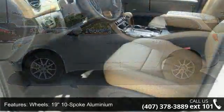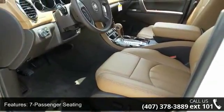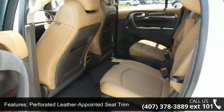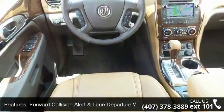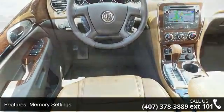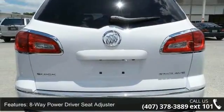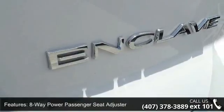This vehicle's top features include 3.16 axle ratio, 19 10-spoke aluminum wheels, 7-passenger seating, perforated leather-appointed seat trim, forward collision alert and lane departure warning, memory settings, 8-way power driver seat adjuster, 8-way power passenger seat adjuster, heated driver and front passenger seats, and Sirius XM satellite radio.